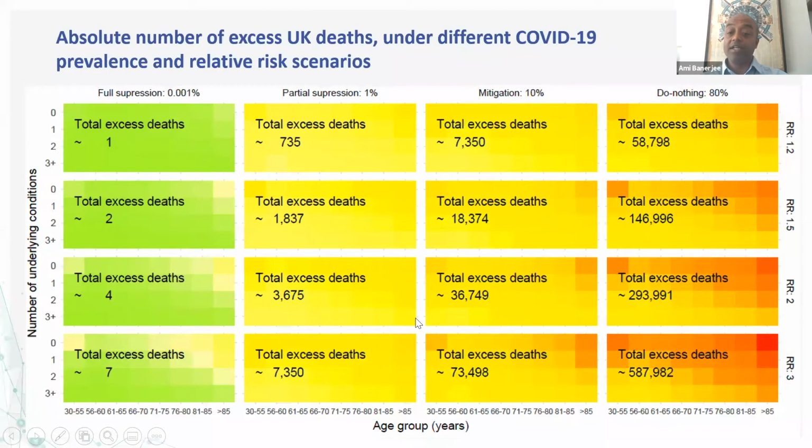And we predicted that if we allowed the infection rate to rise to 10% in a mitigation circumstance, under scenarios where we were looking at the relative impact, so that is how much more does the pandemic add to mortality above and beyond the baseline mortality. If we assumed relative risks at the higher end, sorry, 2 and 3, we would get between 36,000 and 70,000 deaths, and this fed into the decision to go into lockdown. Next slide, please.